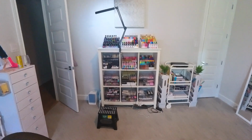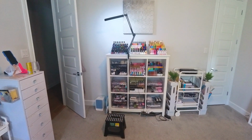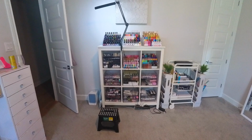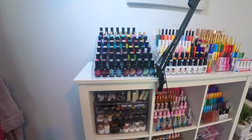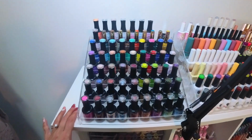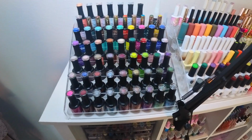Okay guys, so this is not my normal setup, but I wanted to add a little light in there so that we could look at some stuff up close and personal. So here we go. This is the top row of this section here. This is my Madam Glam collection.